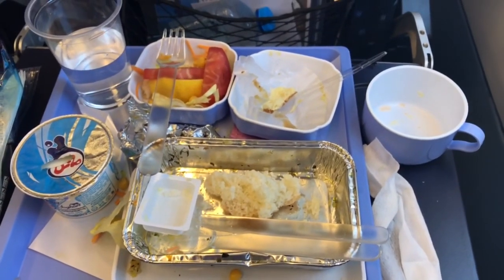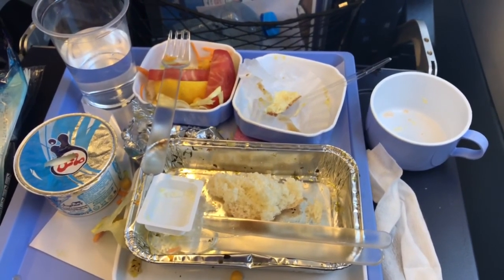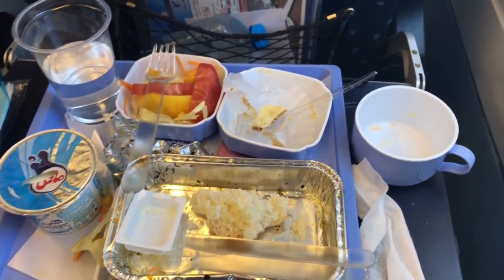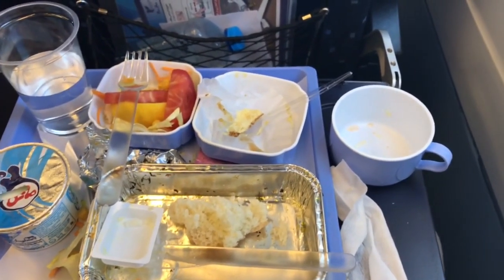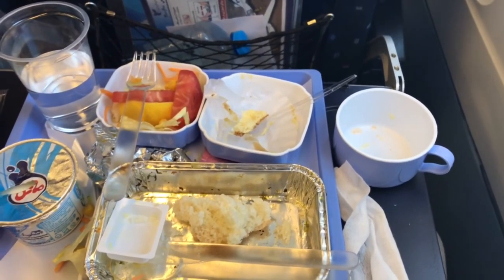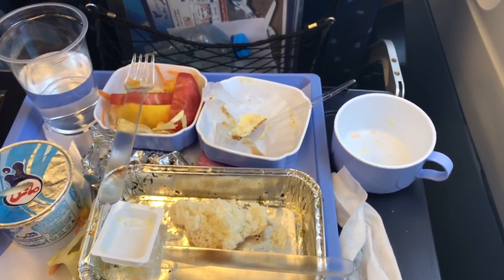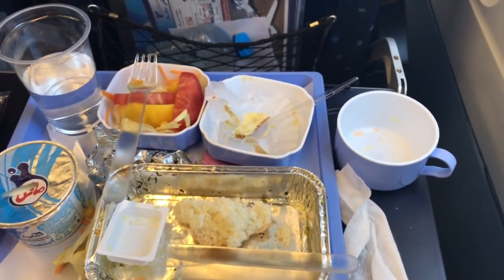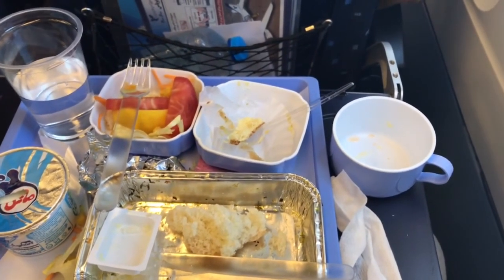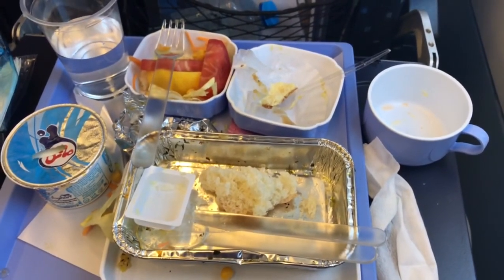So I think we're probably flying over Turkey by now, so we should have about another 4 hours until landing. We're not too far from the UK now, so we are nearing the UK. I believe we're over Turkey by now. We're no longer over Iran. In fact, we've left Iran. So yeah, I hope you all enjoyed my previous flight report.